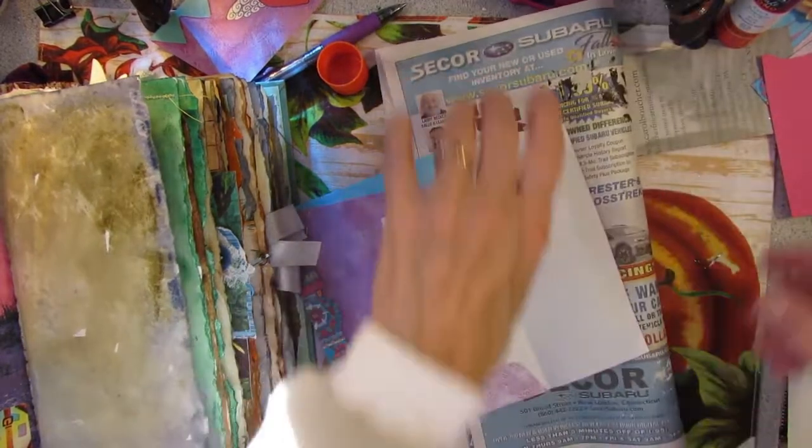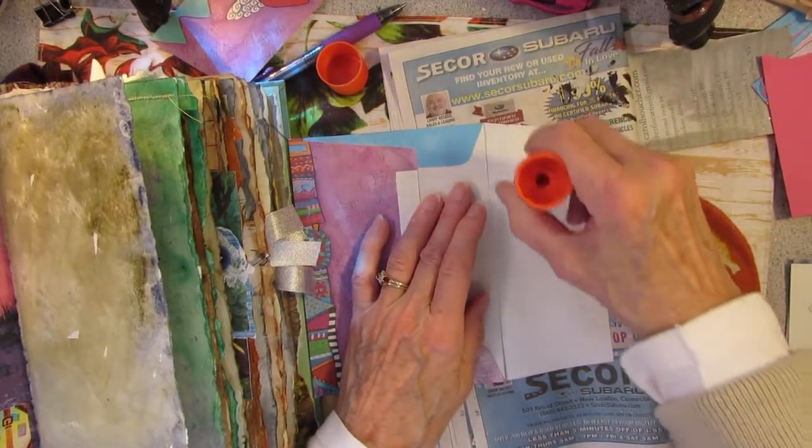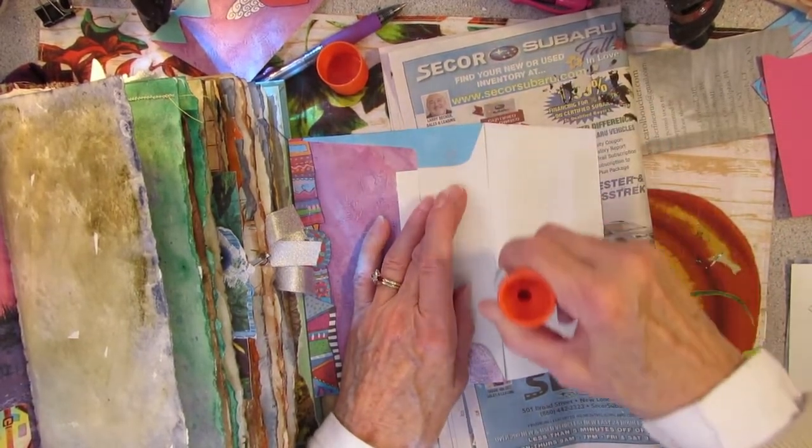Oh, here comes the sun. The sun is going in and out, in and out. And we have some gray clouds today.